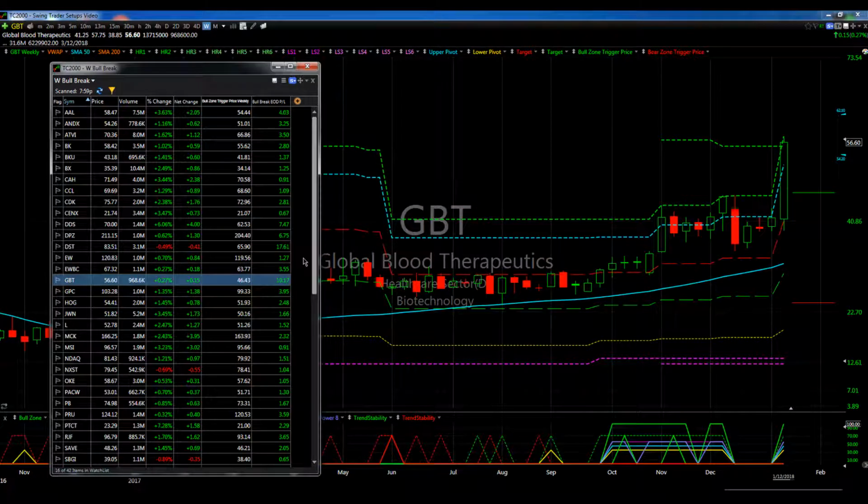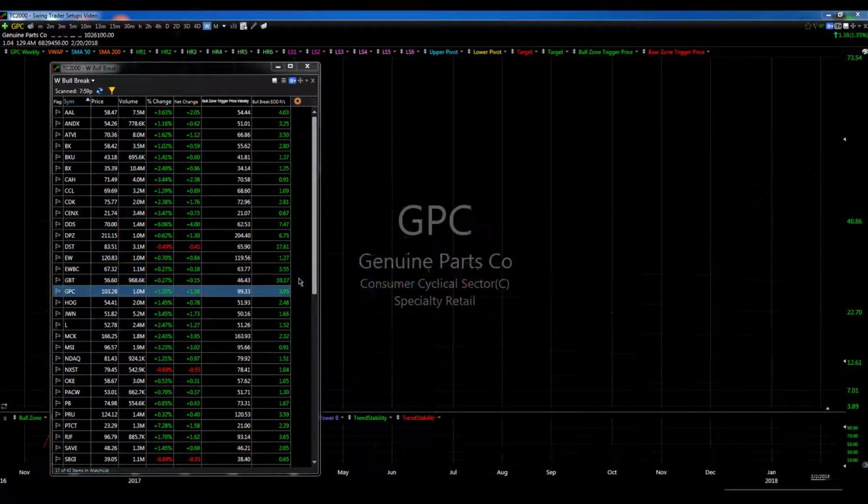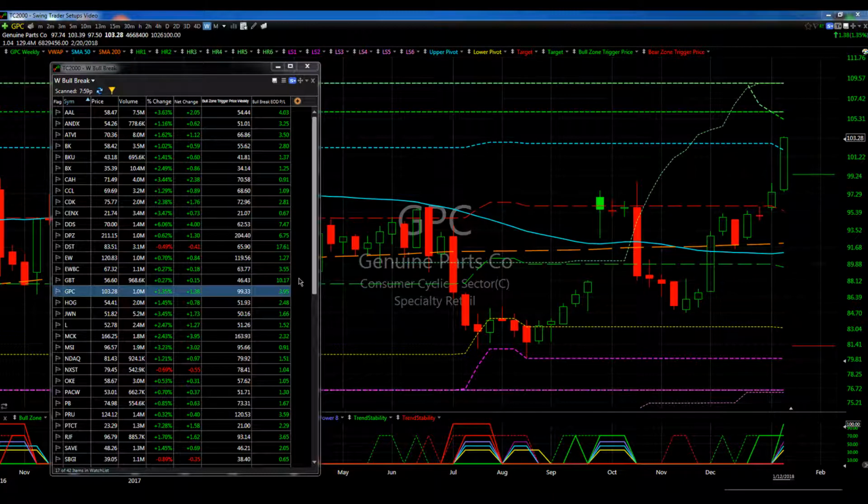Be cautious here. These green lines represent old rejection levels on the chart. This chart came up on our bull zone alert on Tuesday on the daily right here, $45.38. Hit the weekly about the same time. It's up $10 from that breakout alert on the weekly here, and a little bit more than that off the daily. Nice big run on this stock.